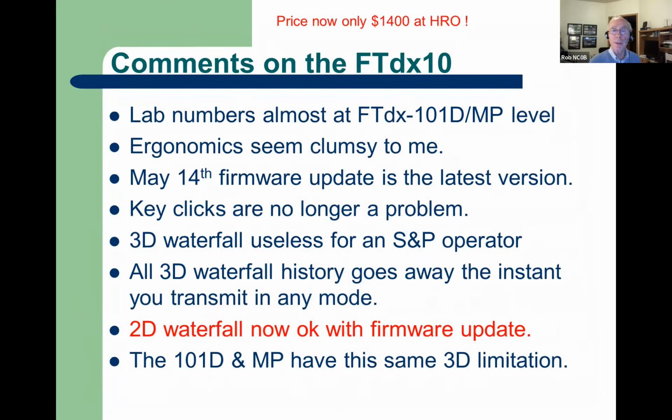The FTDX 10, again, Black Friday down to $1,400. I think it went back up to $1,600 or whatever. Lab numbers pretty much like the 101D and the MP. To me, the ergonomics are a bit clumsy. For a lefty, the audio gain pod is to the left of the PTO and really close to the tuning knob. And being right-handed, I keep bumping the tuning knob. And I'm not a real fan of the menus. But anyway, the radio works really well.